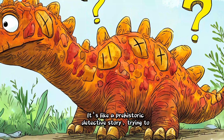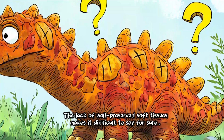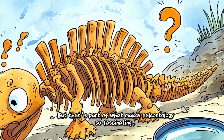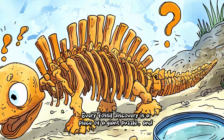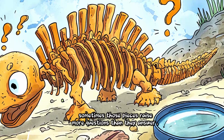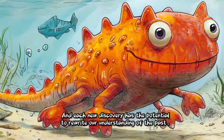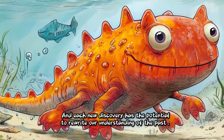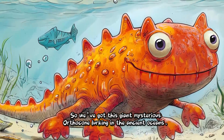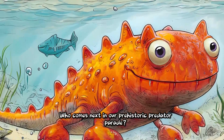It's like a prehistoric detective story, trying to piece together the clues from millions of years ago. Exactly. The lack of well-preserved soft tissues makes it difficult to say for sure. But that's part of what makes paleontology so fascinating. Every fossil discovery is a piece of a giant puzzle, and sometimes those pieces raise more questions than they answer. It's amazing how much we still don't know about prehistoric life. Absolutely. And each new discovery has the potential to rewrite our understanding of the past. So we've got this giant, mysterious orthocone lurking in the ancient oceans. Who comes next in our prehistoric predator parade?